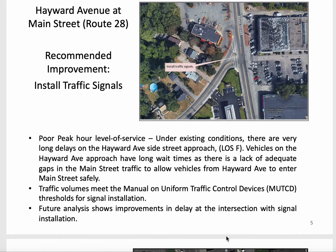The Hayward Avenue Main Street intersection experiences poor peak hour level of service, or LOS. Under existing conditions, there are very long delays on the Hayward Avenue side street approach, an LOS of F. Vehicles on the Hayward Avenue approach have long wait times, as there is a lack of adequate gaps in the Main Street traffic to allow vehicles from Hayward Avenue to enter Main Street safely. Traffic volumes meet the Manual on Uniform Traffic Control Devices, or MUTCD, threshold for signal installation, which is recommended for this intersection. Future analysis shows improvements in delays at this intersection with signal installation.